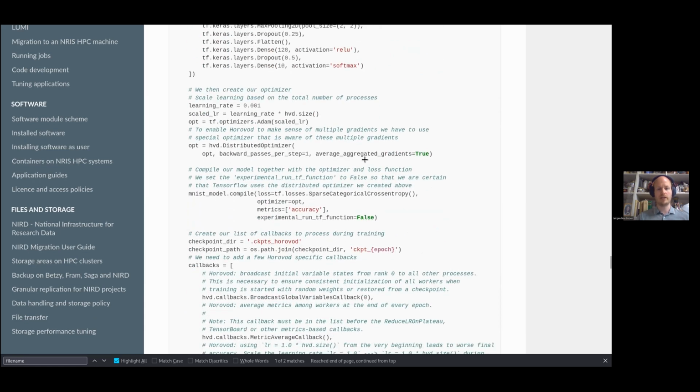We define a learning rate, and then we scale that learning rate with the size of our MPI setup, so the number of ranks that we run, and that's to reduce training per neural network. We then create our optimizer, in this case, an Adam optimizer. And then again, we do some Horovod special magic, and that's to create a distributed optimizer.